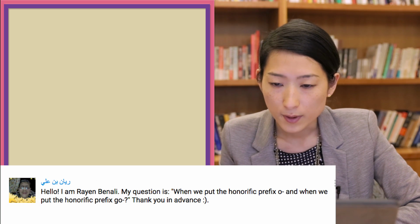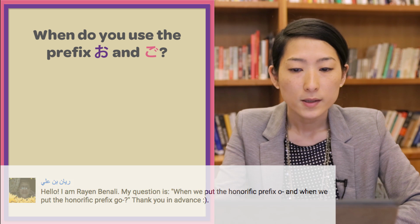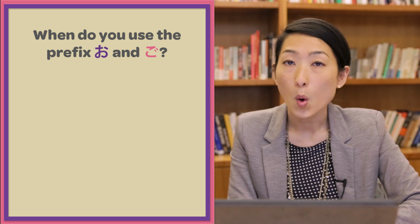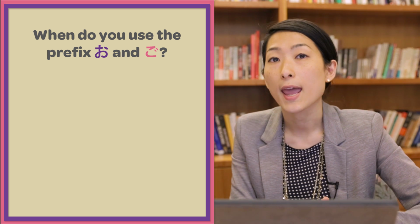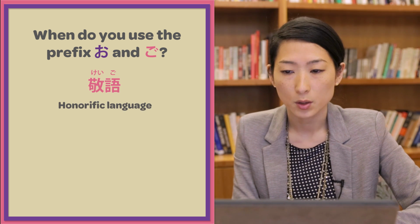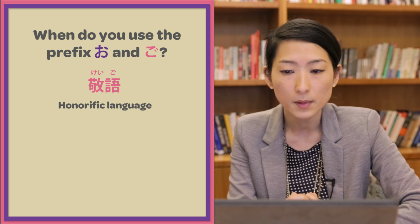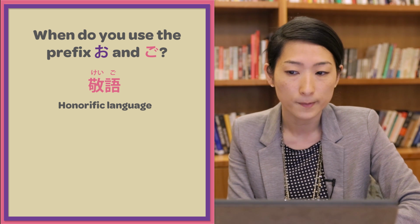The next question is from Rayen Benali さん who asked, when do you use the prefix o and go? Some of you probably noticed that in Japanese, sometimes you add o or go in front of a word. This is part of keigo, honorific language, which you use to show extra respect to someone. But be careful, you can't just put o or go in front of any word.